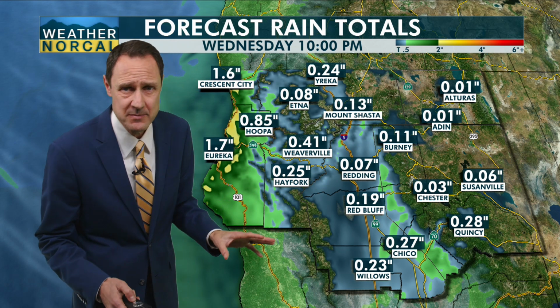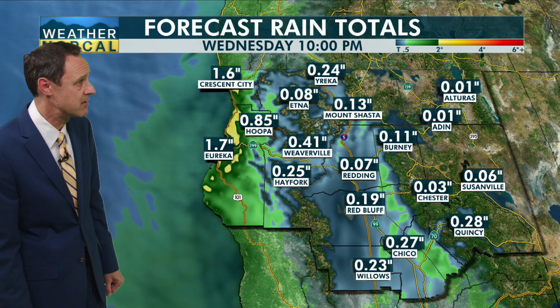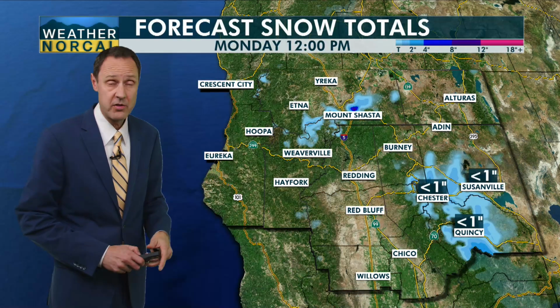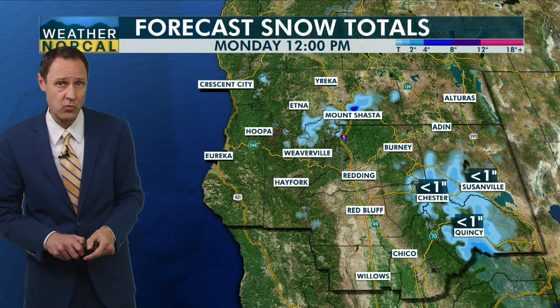Looking at the rainfall estimates, you can see we're not going to tack much more on top of what we've already seen for the valley, about 1/10 to maybe 1/4 of an inch for some areas that see the most amount of rainfall in the valley, but I do expect to see more rain for the coast. And that's going to really include what we're going to see today, where the bulk of the rain is, and then of course going into your Wednesday as well.